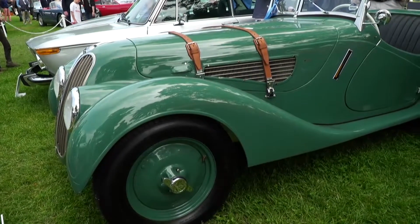So you enjoy driving it? It's fantastic. How often do you take it out? I don't know, once a month, something like that. Really? That's pretty cool.